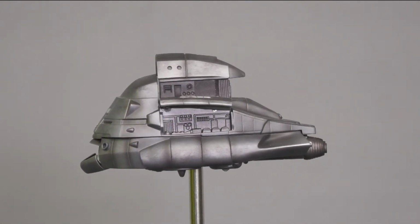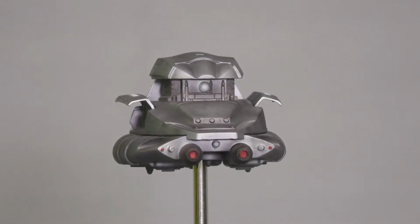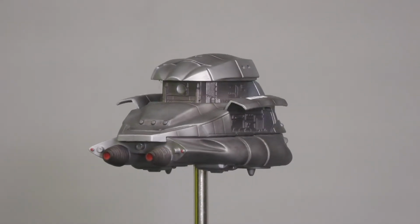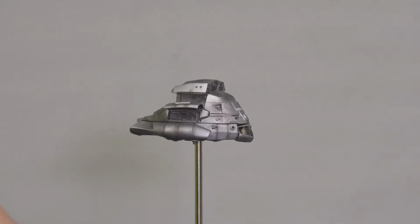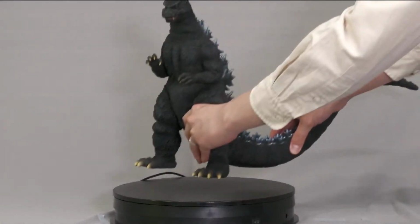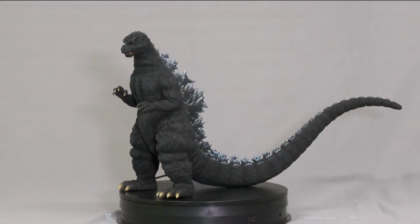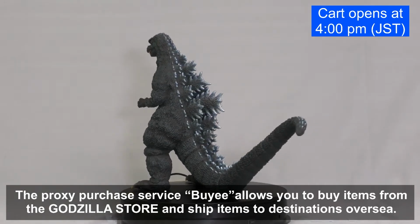The stand's a little thick. A little thick, but now you know he won't fall over, hopefully. That's just kind of a shiny silver too. It'd be nice if it matched the Super X a little closer, the dirty look. Here we are. Let's spin them around. This is looking like a very good Godzilla here.